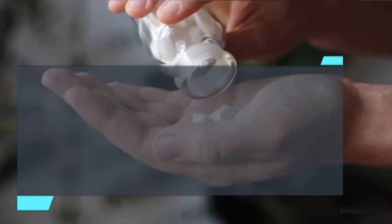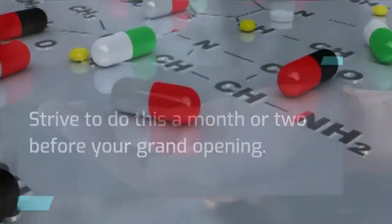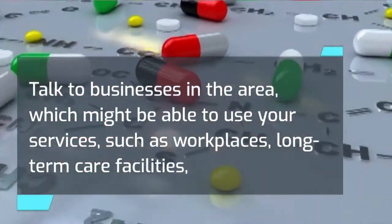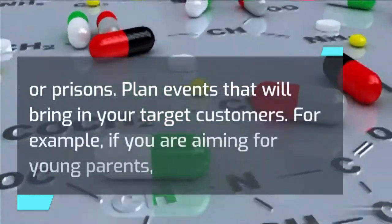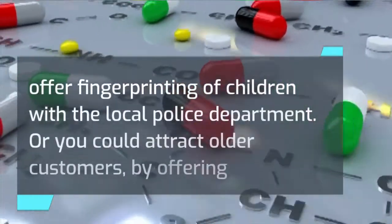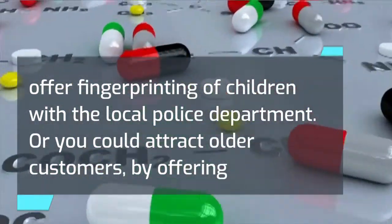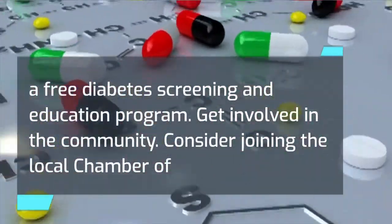Announce your business with coming soon ads. Strive to do this a month or 2 before your grand opening. Talk to businesses in the area, which might be able to use your services, such as workplaces, long-term care facilities, or prisons. Plan events that will bring in your target customers. For example, if you are aiming for young parents, offer fingerprinting of children with the local police department. Or you could attract older customers by offering a free diabetes screening and education program.